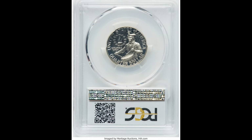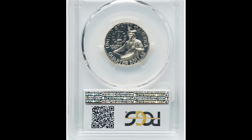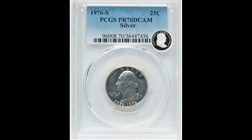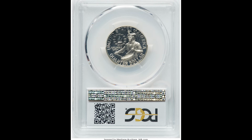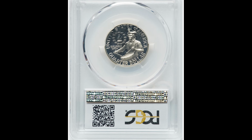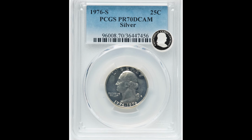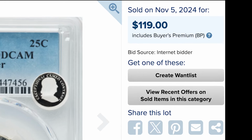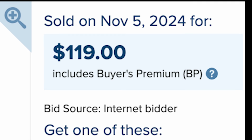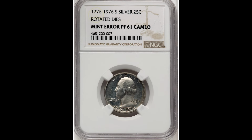Now, a proof coin is essentially made with a higher pressure machine, and there are multiple strikes that hit the coin. These coins are done by mint employees, and they look phenomenal. The only issue is, on some coins like this one, they won't be worth as much money. Even though this coin achieved the perfect grade of 70, it sold for $119.